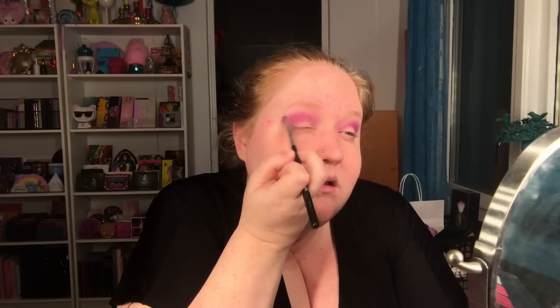Let's do like that. I think I'm going to blow out the look a bit more. So let's do like this. Because like I said, I'm not going anywhere. Let's take it further out. Like that. And then I want the purple I used at the beginning. Like that.